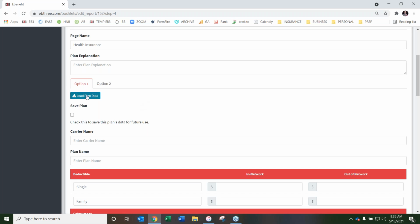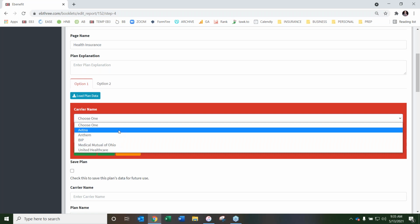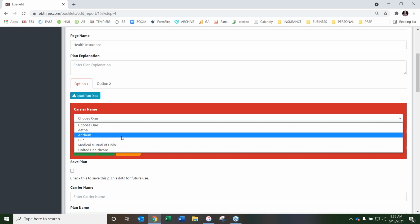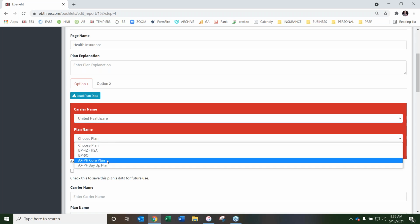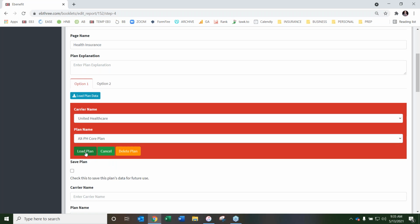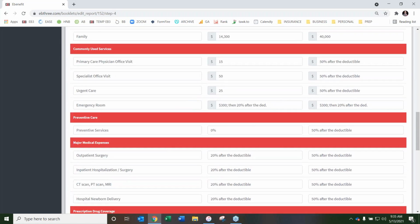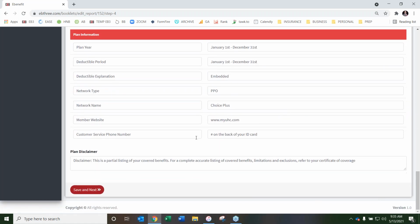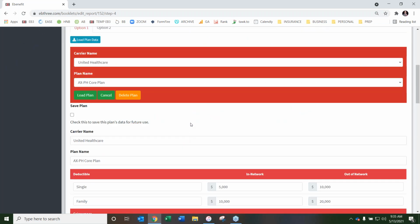Once you have that plan saved, you go up here to Load Plan Data. You click from one of the carriers, because it creates almost a hierarchy, and we'll use United Healthcare today. And it gives you the plans you can choose from. So we're going to do, say, a core plan here. Click Load Plan, and you can see it loads everything in. It's all done for you. There's even a disclaimer at the bottom saying that it's a partial set of the benefits, refer to your certificate if you want more information.